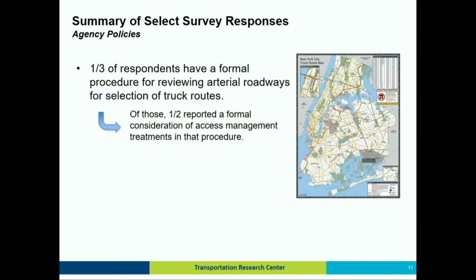Just in the area of agency policies, we asked them about procedures for reviewing arterial roadways to select truck routes. We basically focused several questions on the designation of truck routes. And a third of the respondents have a formal procedure for reviewing roadways for selection of truck routes. And then of those, only half reported a formal consideration of access management treatments in that procedure. So I found that to be interesting.